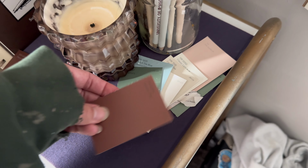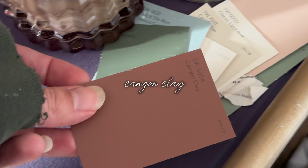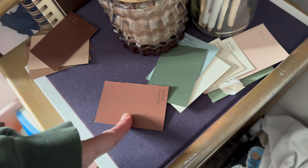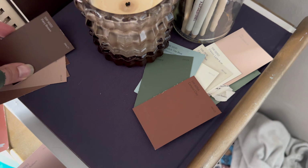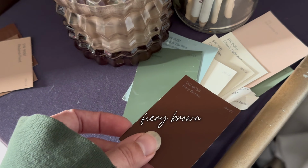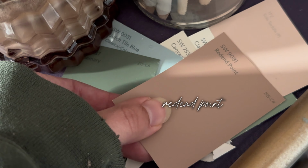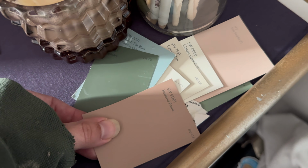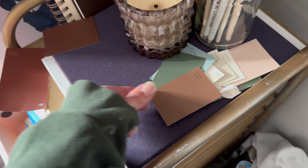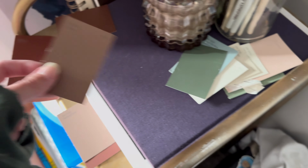This one, oopsies. That one's kind of cool too. See how that's a lot more reddish orange, where this is more like pinkish orange. Fiery brown. I don't know about that. It's a little dark for my liking for what we're going for. That's very similar to that, but we'll keep it as an option. I'm not loving that one as much as the rest. Put that in the note.